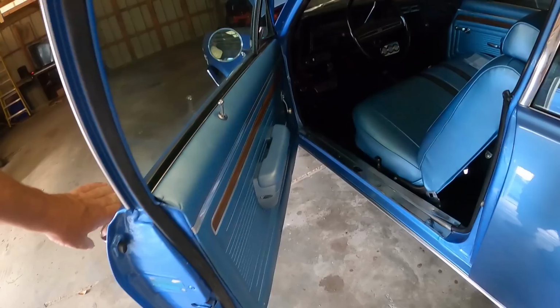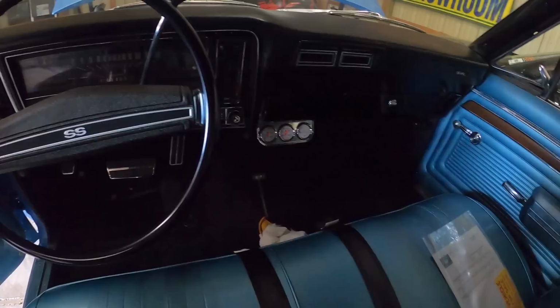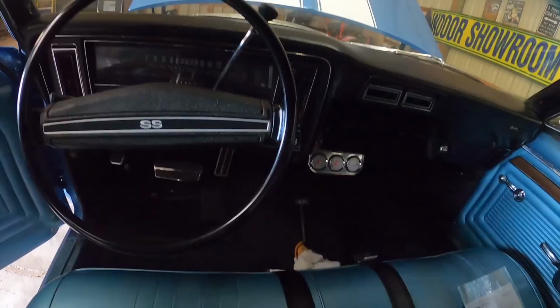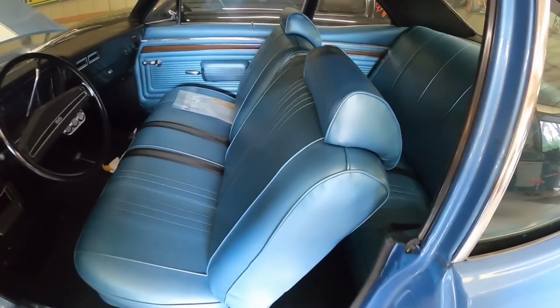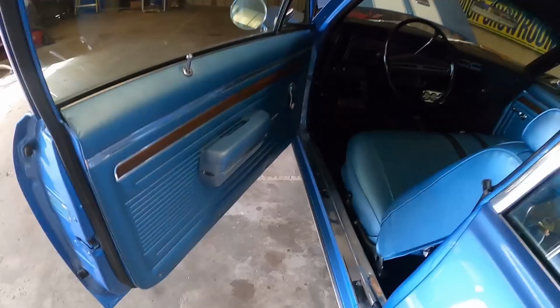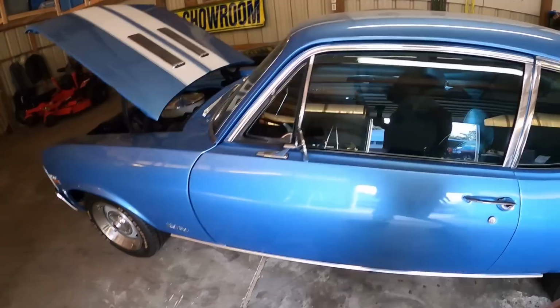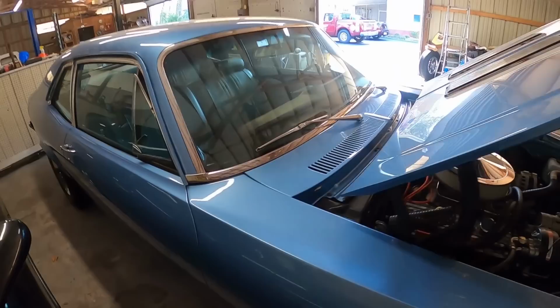Let's open this up. SS steering wheel. Original air. That is an automatic on the column. Power steering, power brakes. It does have the three gauges in here, which this here, body by Fisher. Look at that bench seat. Look at the back bench. This thing is beautiful, inside out. Black dash, black headliner, black rugs. Door panels, that whole interior is perfect. It's got the SS hood on it. Beautiful car. No mirrors on the passenger side.